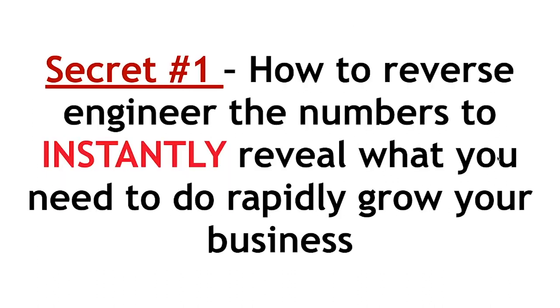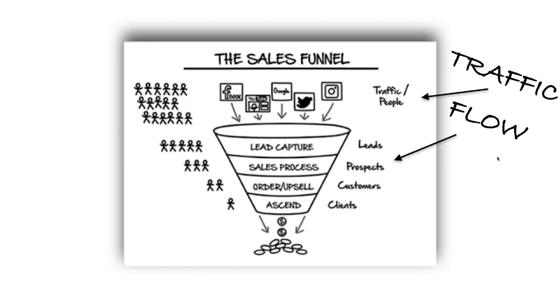So we will dive right into secret number 1, how to reverse engineer the numbers to instantly reveal what you need to do to rapidly grow your business. All right. So in order to make this happen, you need to understand the idea of a sales funnel. Up at the top, you'll see what we call traffic is the people. You want to get a long line of people waiting to fall into your sales funnel. So whether that's through Facebook, Google, Yelp, Home Advisor, Thumbtack, Yellow Pages, YouTube, all of these places that you can find and retarget people, you want to grab all the traffic that you can and get them started in your process.